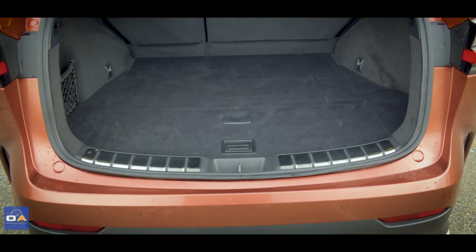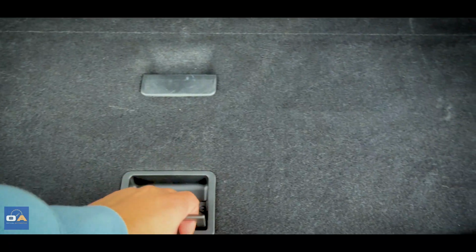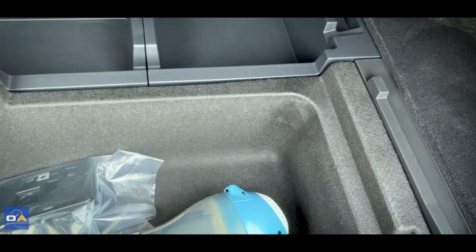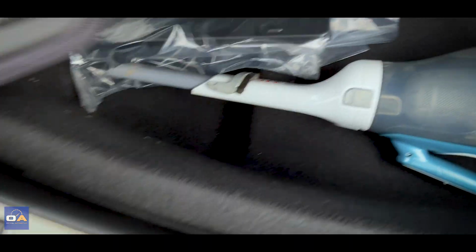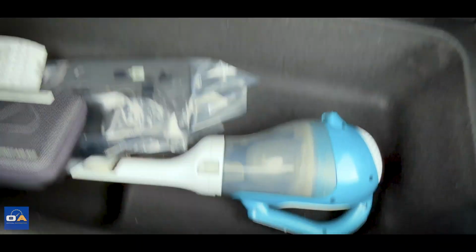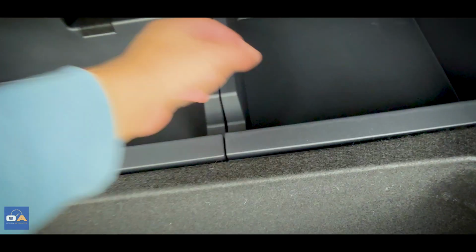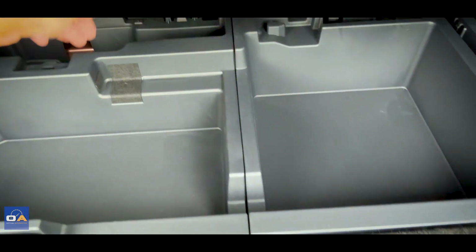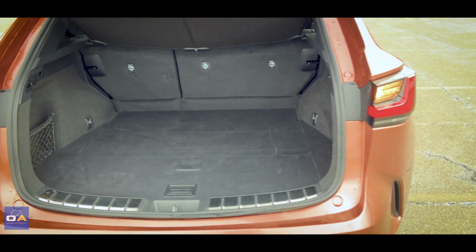Now for the NX, this is the non-hybrid variant, and it also doesn't have a spare tire. So what that does increase though is the amount of cargo space under the floor. So we have a deep space right here. This also has an optional first aid kit in there as well. But you can see tons of storage there, and even more in the back. You have some tools back there.